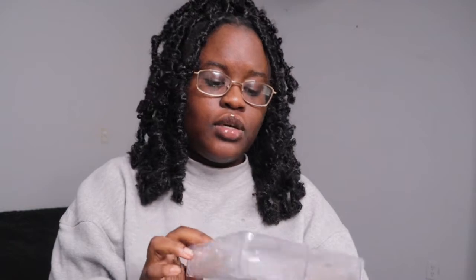Talking is a little weird because it kind of gives you a lisp, but I'm not gonna be talking that much anyways because I'm moving on to my nails. I am doing my nails at home, which is fine because I usually do my nails at home anyways. I'm gonna be adding tips, but I'm not gonna be adding acrylic. I don't do acrylic because I don't really know how to do acrylic by myself.